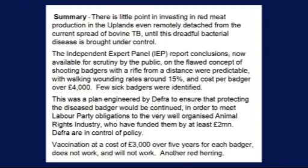The independent expert panel report conclusions, now available for scrutiny by the public, on the flawed concept of shooting badgers with a rifle from a distance were predictable, with walking wounded rates around 15% and cost per badger over £4,000 each. Very few sick badgers were identified.